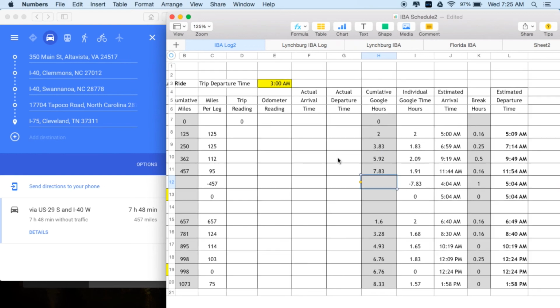Now, there's a kind of a neat option on this spreadsheet. You can change your departure time to anything you want to. So let's say I wanted to change it to leave at 3:30 a.m. You can see it automatically adjusts all of your arrival times and departure times.